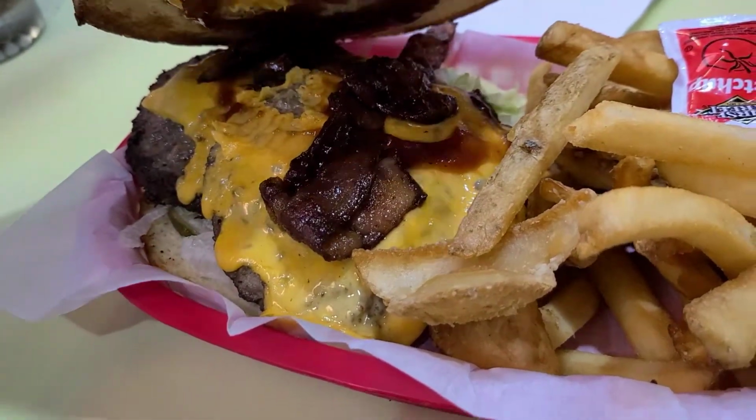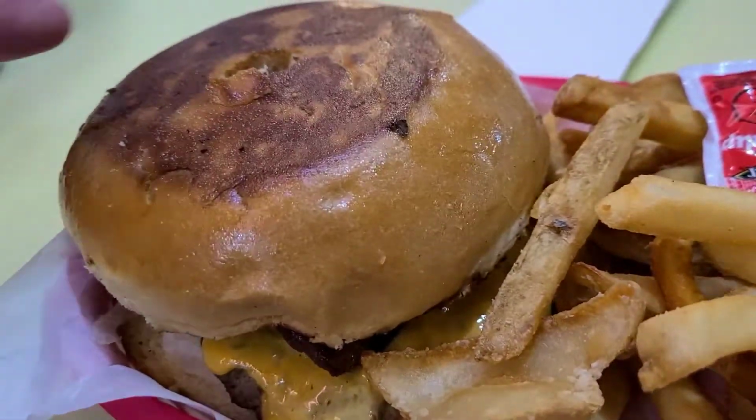Pretty great. Double patty. Huge, like a Big Mac. Huge hamburger. It looks like a Big Mac, the patty. Yeah, Big Macs were actually delicious. It looks like one from McDonald's.